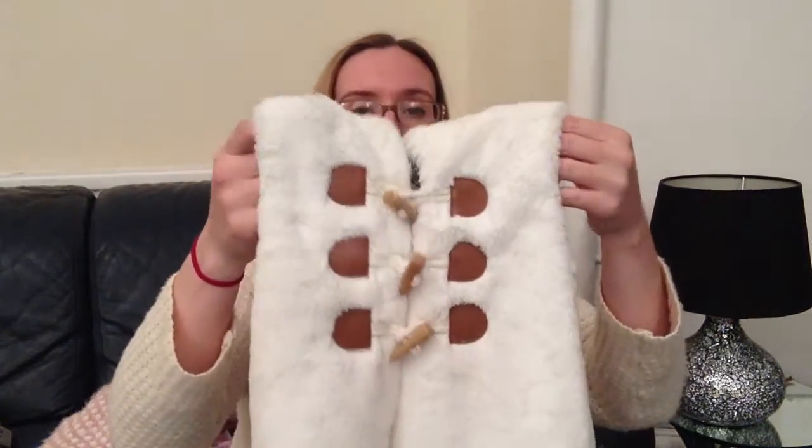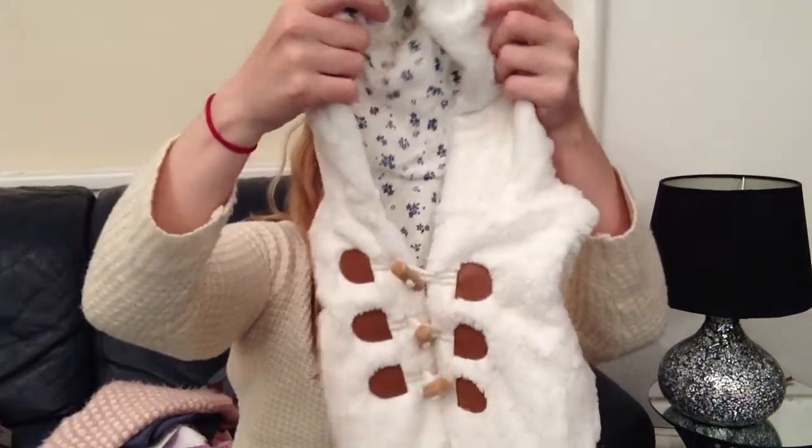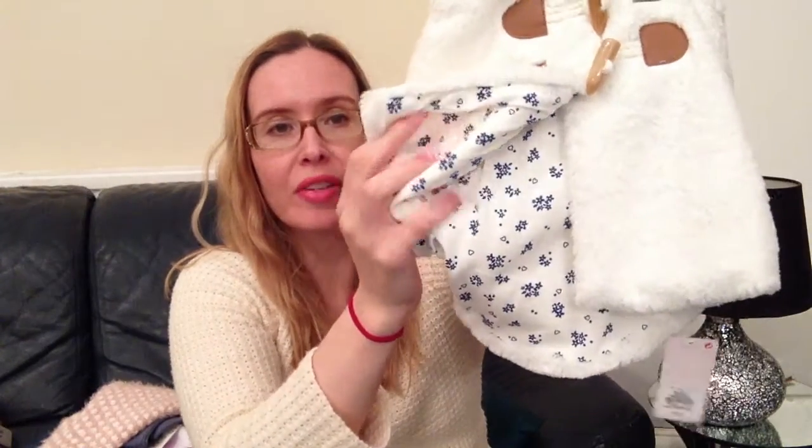And this is this little faux fur gilet, and it has a hood, and obviously it's a no sleeves gilet with this kind of button detail and this sort of faux suede. But it was really cute. It's longer at the back than it is at the front as well, so you can see the linings, that floral print, which is really pretty.